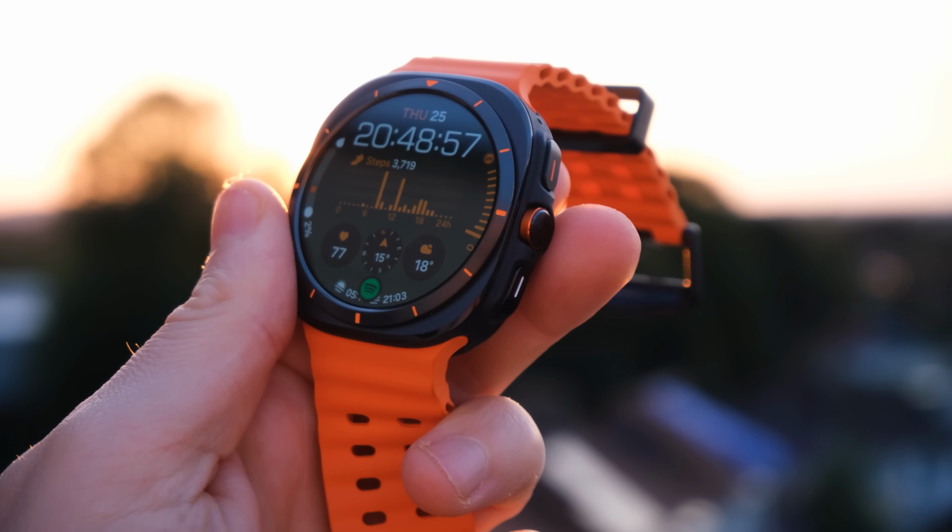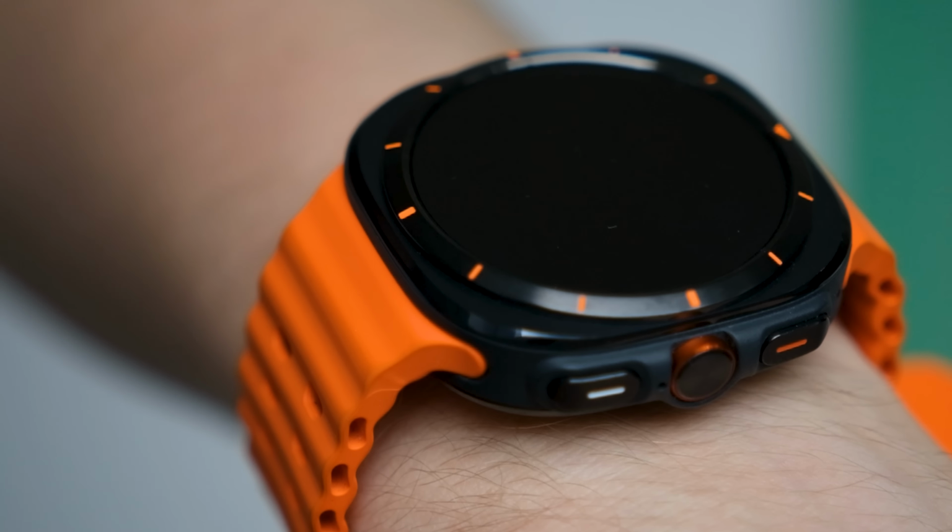And I think this is due to the really good materials that Samsung has used here, and especially that Gorilla Glass as well. That's gonna help protect the screen. There's absolutely no damage to the screen here. Overall, durability wise, I'm really impressed with the Galaxy Watch Ultra and how it's held up.